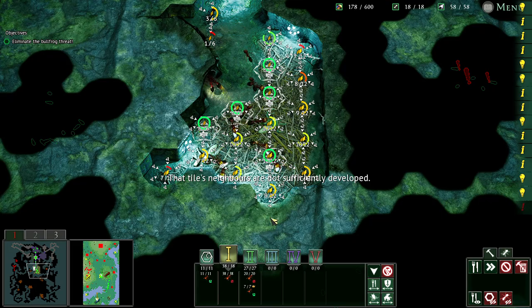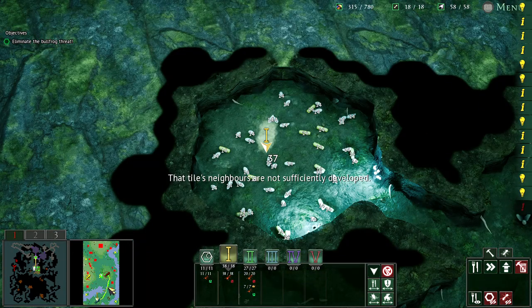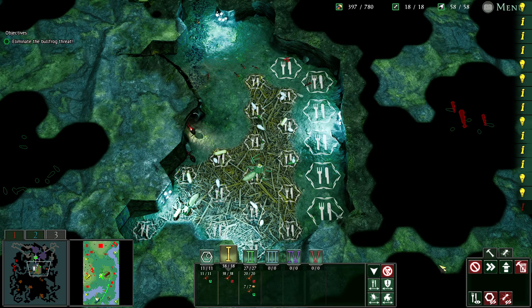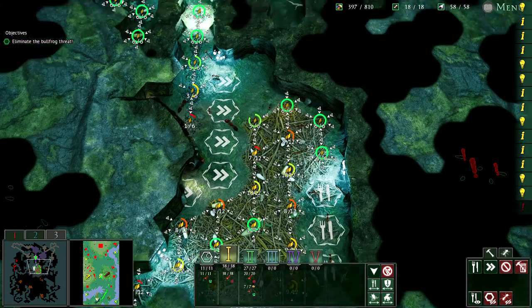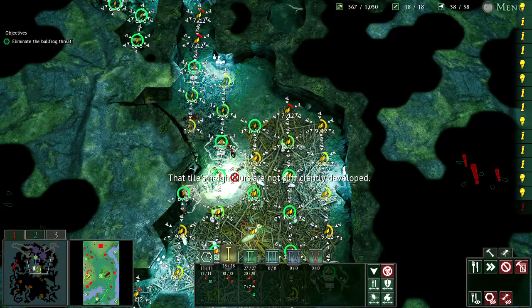The workers have done all they can to improve these food stores. The workers have done all they can to improve this highway.